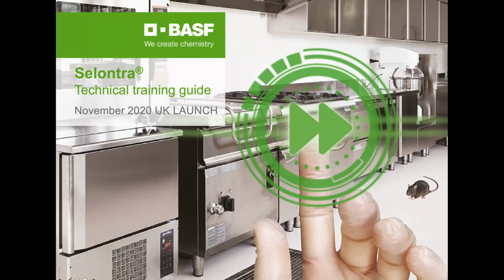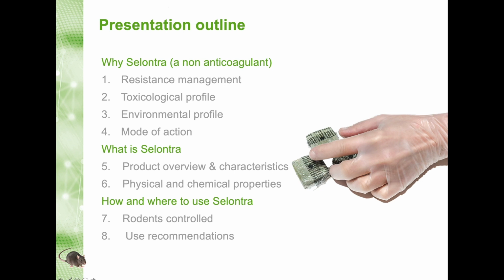So as introduced, welcome to the Selontra Technical Training Guide. Throughout this presentation, I've divided it, as I said, into three sections. Why Selontra? Why did we develop Selontra? What was the need that we thought? And these are the subjects that we'll cover under that: resistance, toxicological profile, environmental and mode of action. And then following on from that, what Selontra is, what the actual characteristics and the physical and chemical properties are. And then finally, the how and where to use Selontra.